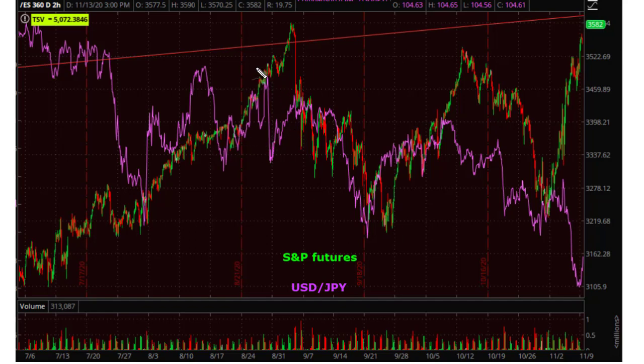You can see how negative divergence has led the market lower, of course, from resistance at that broadening top trend line. Over here, you can see USD JPY leading the S&P higher. And then over here, you can see a negative divergence leading it lower. So this is how the week prior ended, with USD JPY really leading lower.